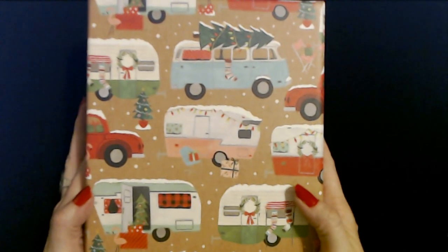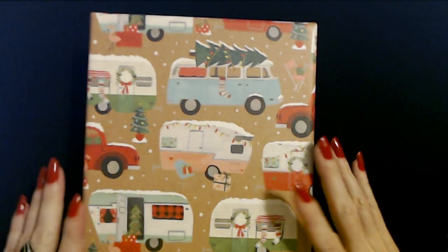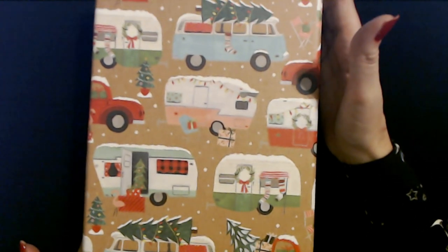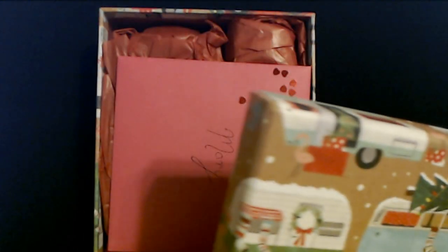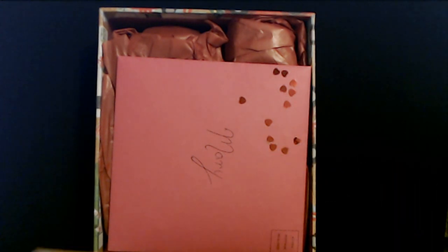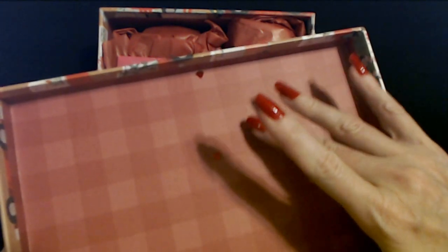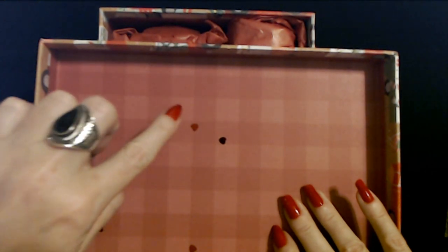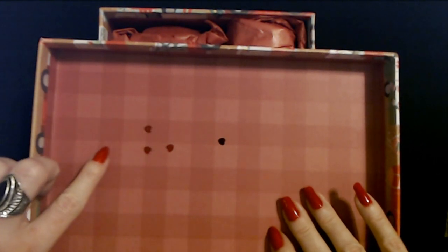Look, this decorative box has a Volkswagen bus on it. We have some little campers. It's Christmas themed. There's another bus. There's the blue one. Oh, they're all blue. The buses are blue. How cute. Oh, this is cool. It has a top that lifts off like this. You can see that we have some little heart glitter in here. The underside of the box has a really nice checkerboard pattern. There's a little piece of glitter. Or actually, not really glitter, it's confetti. And they're sticking to the underside of the lid.